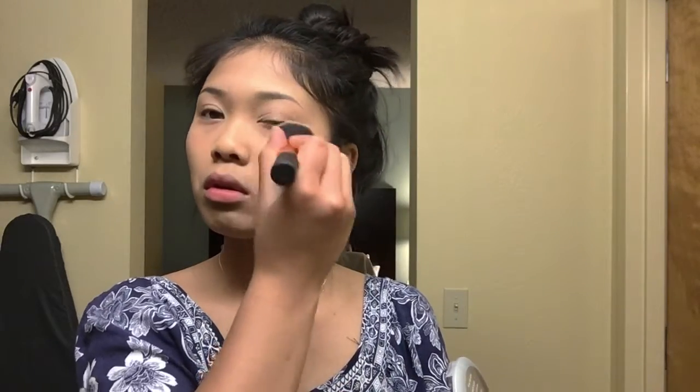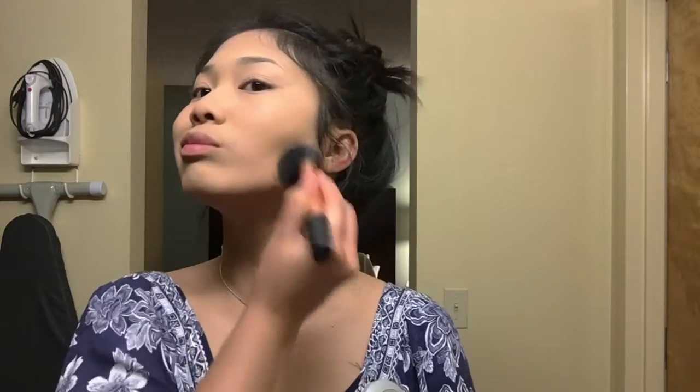So I don't like to do any intense highlighting to my face, so I'm just going to set my face with a same color powder for my whole face. So I'm going to be using the L'Oreal True Match powder in the shade N4.